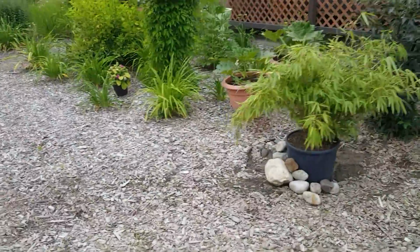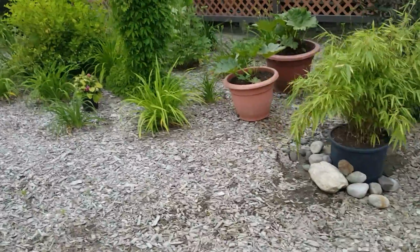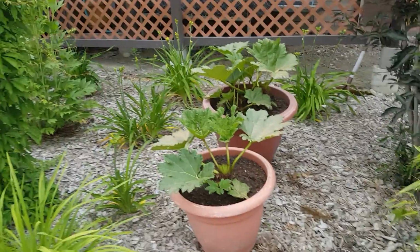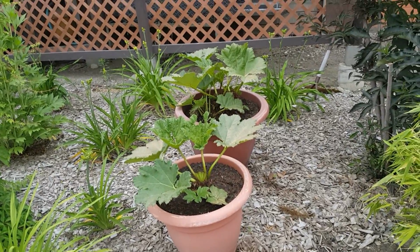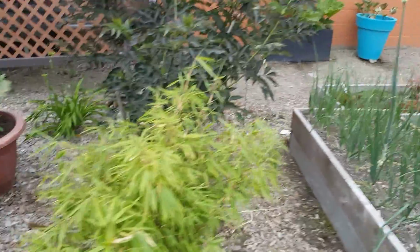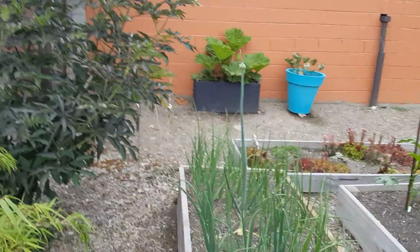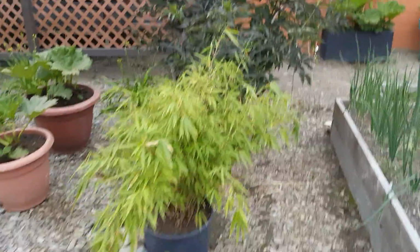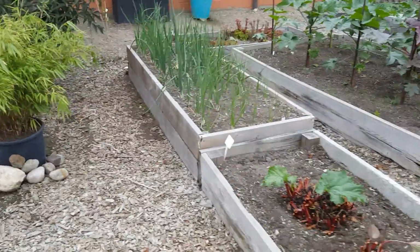These ones over here are faring a little bit better because they get a little more shade. But like I said, they don't like it here because we have really low humidity and high temps in the summertime. So they're a bit fussy, but that one over in the back, the big one, is looking really good. So we'll see. It's just worth experimenting.